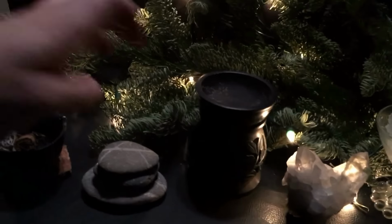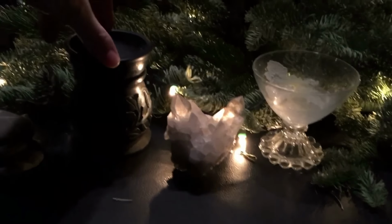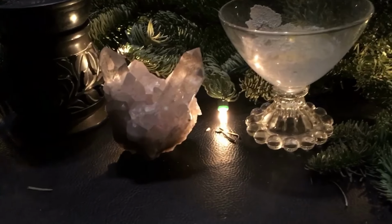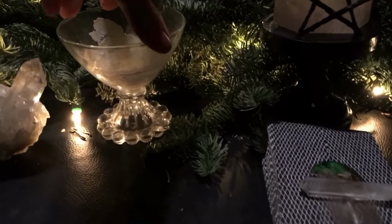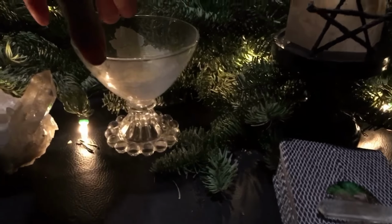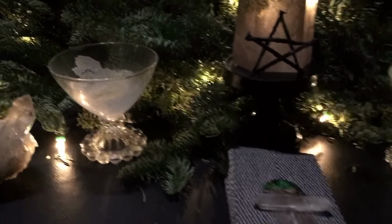Then I have my incense burner, got at the Goodwill. Essential oil burner. I do use him a lot sometimes when I don't want smoke in the room. Then I have the piece of clear quartz that is shaped as a coyote. He's always here. This glass, I will fill water in it and float a tea light candle in there. So it's kind of an elemental representation.